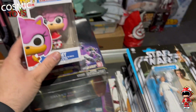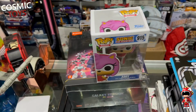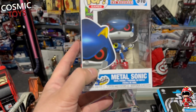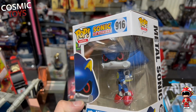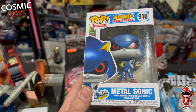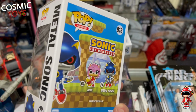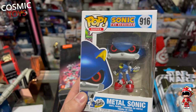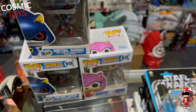Funko Pops, and we've got Sonic the Hedgehog's Amy, and we've got Sonic's Metal Sonic. I think they've really missed a trick on this one by not making it metallic. I really think that one should be metallic. Even the picture looks metallic, doesn't it? Yeah. Interesting. Got a couple of that one.